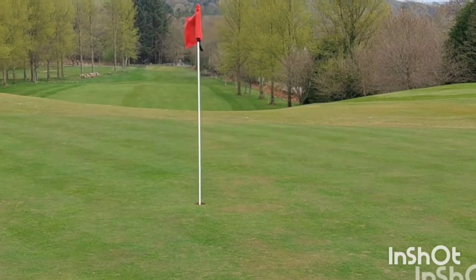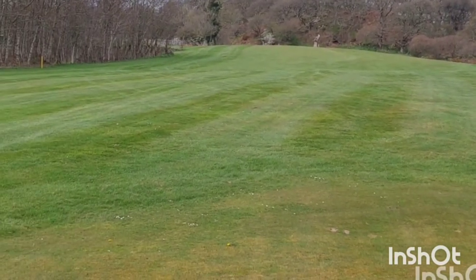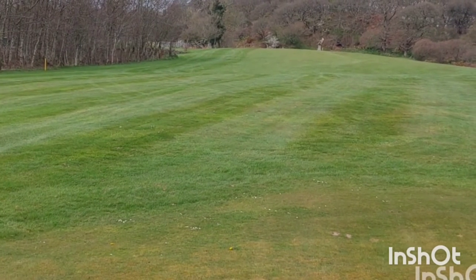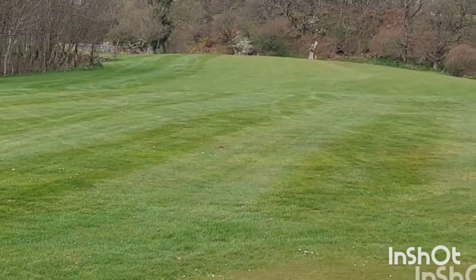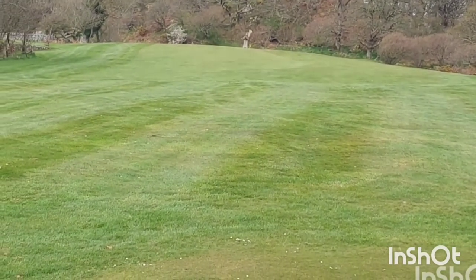Another birdie opportunity. 10th, par 4, 223 yards, so it's a short one. Reachable, but I can't see where it is. Let's see, oh, there's a little yellow flag sticking out away over the top. Kind of sloping fairway, rising up, and then it must be a dip down to the green.